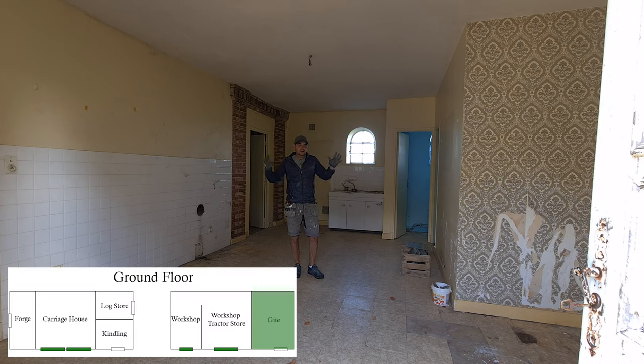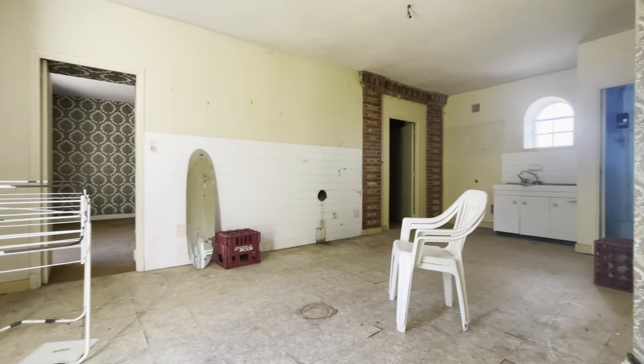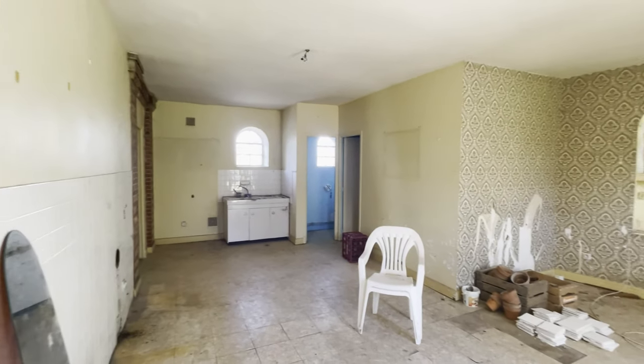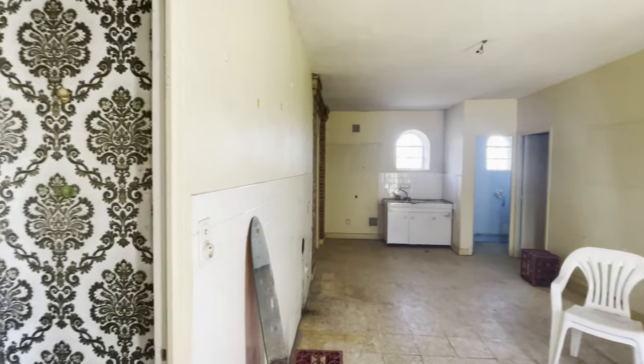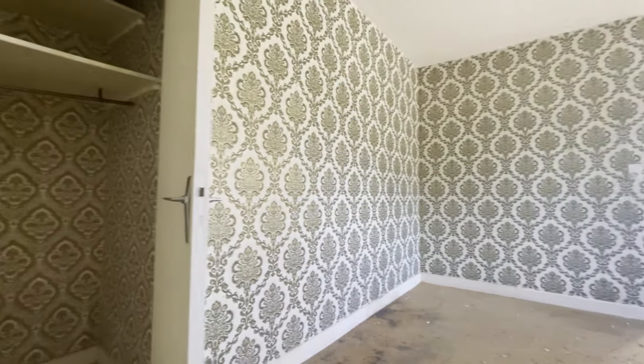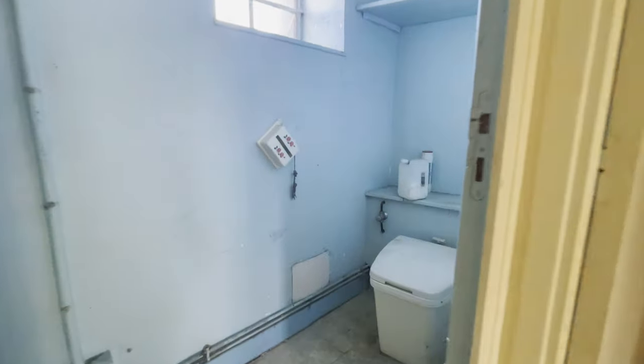Hello, so today I am in the Gite, which is the part of the outbuilding which used to be used for accommodation, but many years ago. As you can see, it's quite run down, quite derelict. So today's project is to clear out as much stuff as I can, see how we get on, maybe even take down these partition walls that we have in here, because I want this as a blank canvas.